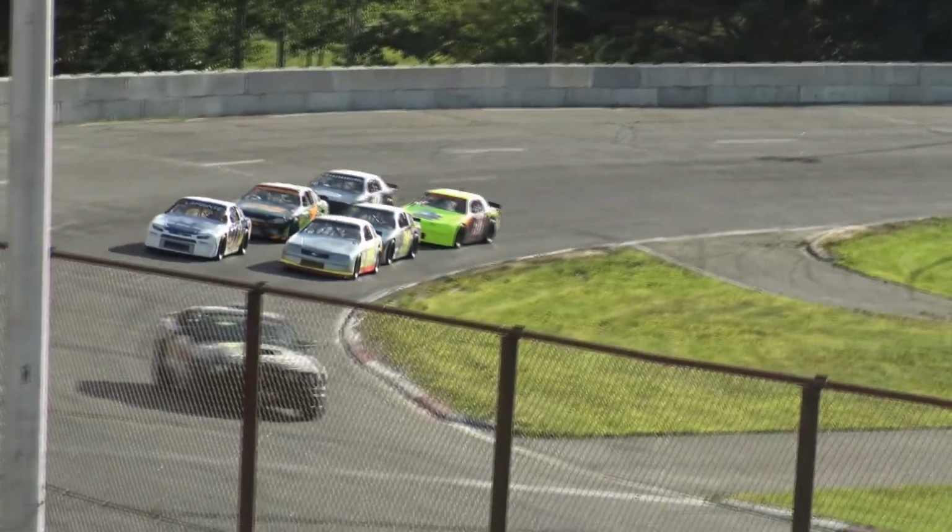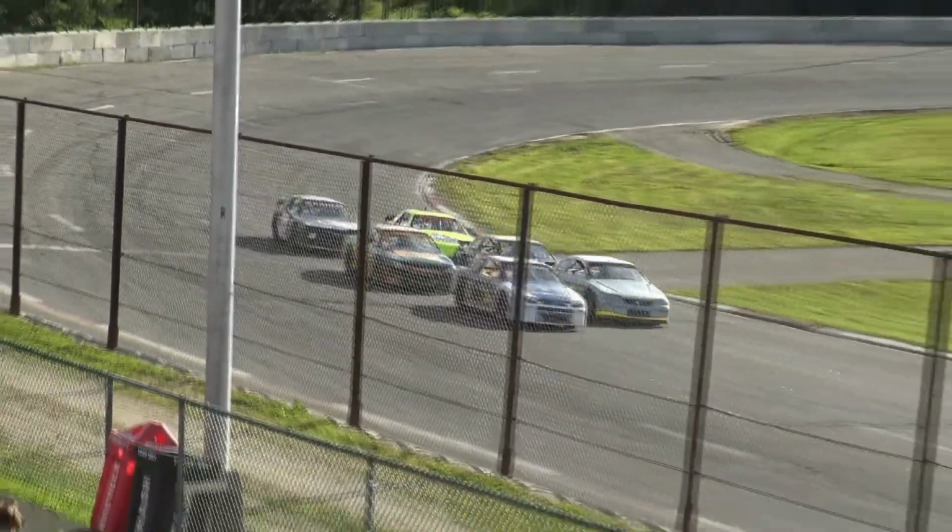Winners too. So let's see who we get in this one. First 2 heat races for the 4-cylinder pros.